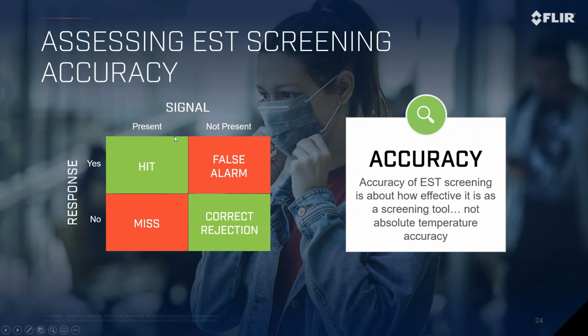Then we have false alarms. So the camera will sometimes say, hey, you're above that alarm threshold. Let's get you tested with a medical grade thermometer. Put something under your tongue, see exactly what your core body temperature is. And then that test comes back and their core body temperature is normal. So in this case, the camera picked up something that set off the alarm, and then we did the further investigation and found out that that person is okay.